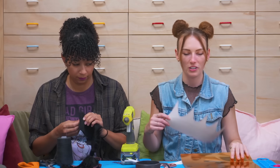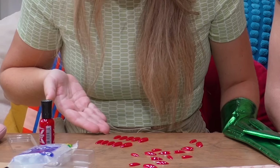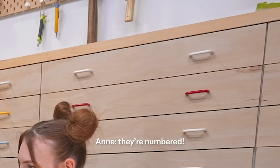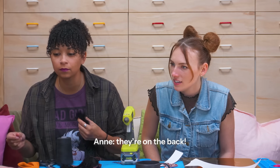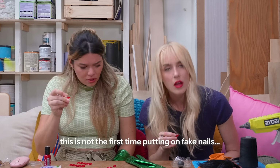Okay, should we go to the next idea? Yeah. Becky's trying to figure out her right sizing. I love that they give you options for your fingers, but I don't know that these are the same. Just tell me. They should label them, pinky finger. They're numbered. Where? Backside. Stop it, Anne. Please tell me this is not the first time you found fake nails.